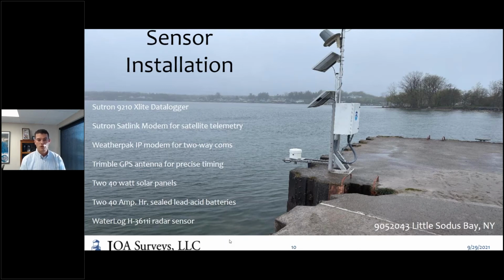It includes two 40 amp hour sealed lead acid batteries, and then the sensor is a radar sensor made by Waterlog. It's a H3611I. Next slide, please.